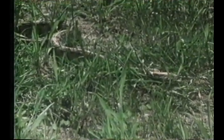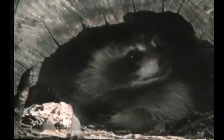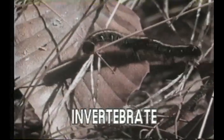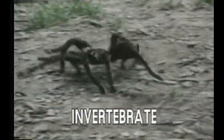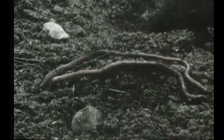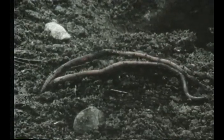Animals with backbones, like snakes and frogs and raccoons, are called vertebrates. Animals without backbones, like caterpillars and tarantulas and other spiders, are called invertebrates. In means not. So, an earthworm is a what? An invertebrate. Right. There are thousands of different kinds of worms on this earth.